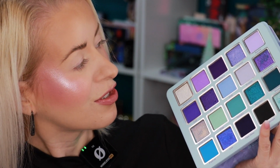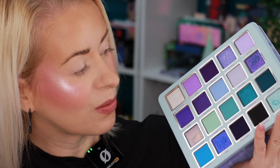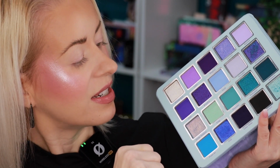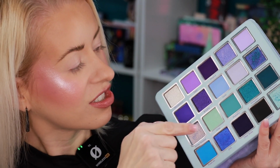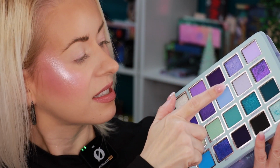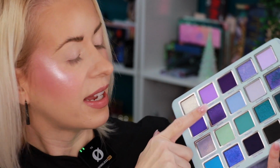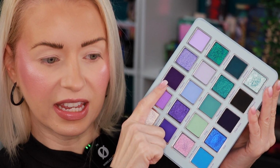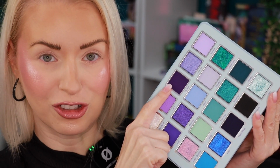I really want to focus on the greens for one of the looks, but let's start somewhere up here. I think I'll start first with Blanket, and then I'll work my way into Calm, and then I think I will go into Magical. Let's see how those 3 mattes will pair with one another.